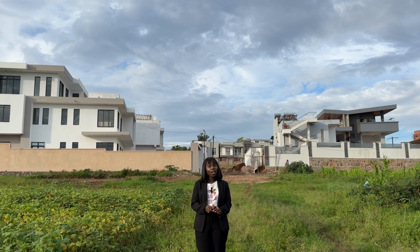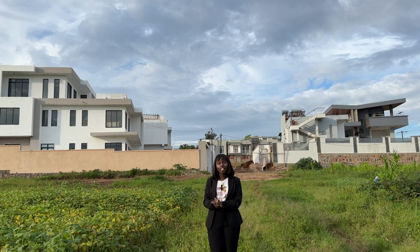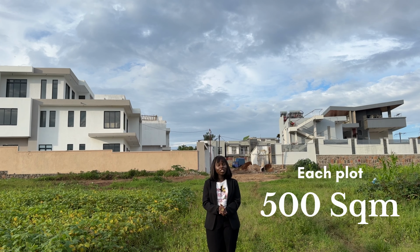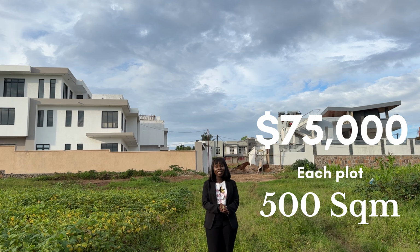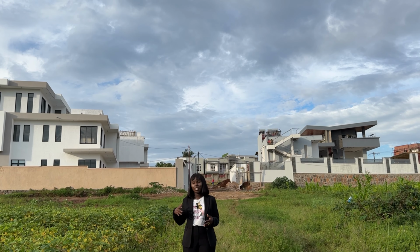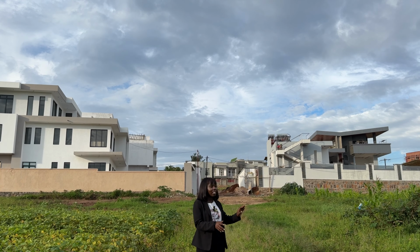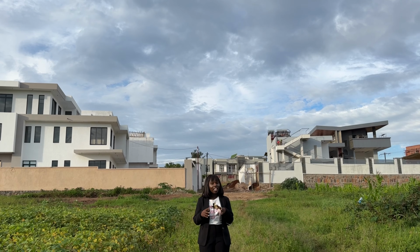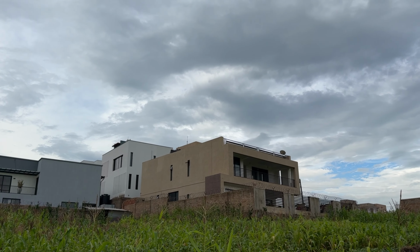And in today's video, we are going to look at two options of residential land for sale. We have two plots for sale, each plot has 500 square meters, and each goes for $75,000. This is where you find the new modern houses, like you can see in my background. You can see beautiful houses here. It's one of the best neighborhoods here in Kigali.